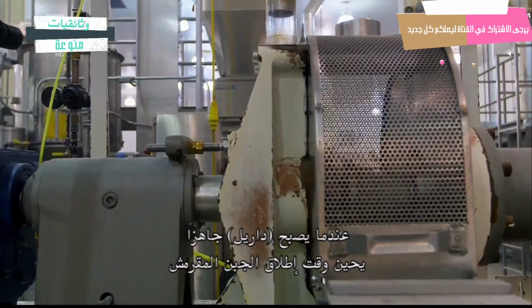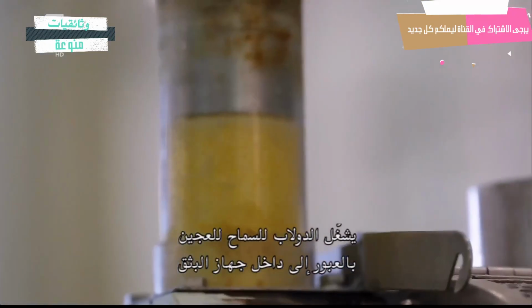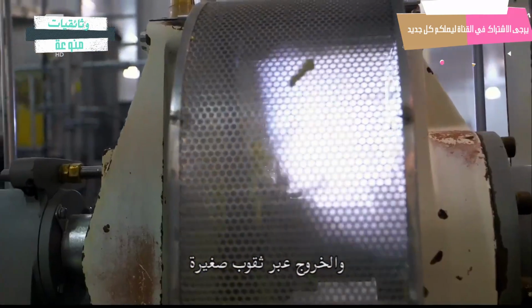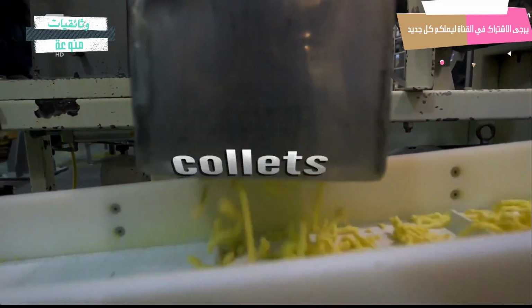When Daryl's ready, it's time to release the twists. He turns the wheel to allow the dough to come through into the extruder. Heat and pressure force the mixture through the curl and out of a series of small holes, where a spinning blade chops them to length. This process transforms the dough into little twists, also called culettes.